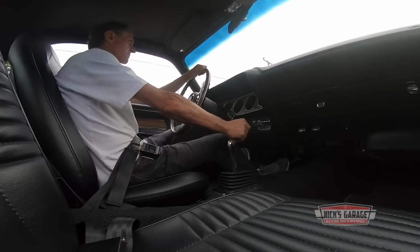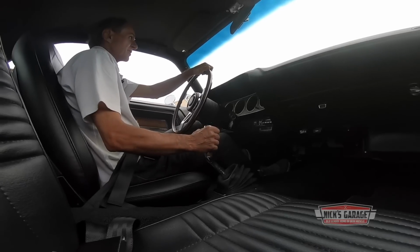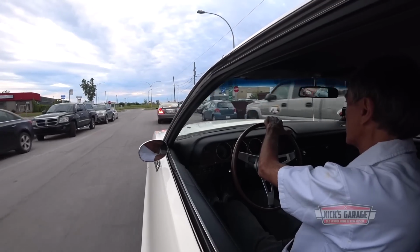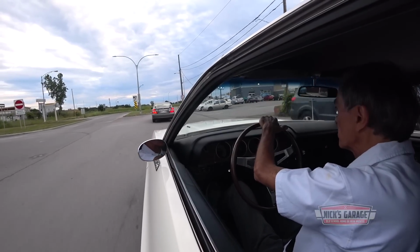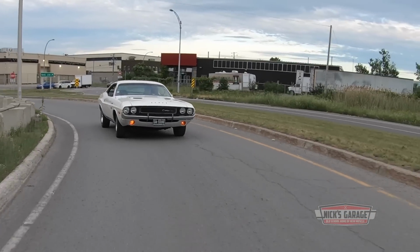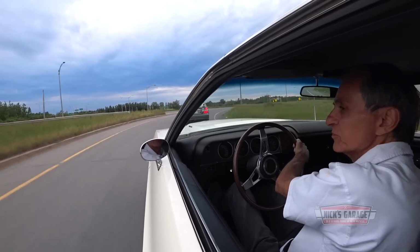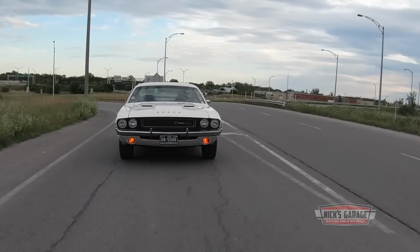Here we go. Oh yeah, this is relaxing. You know, when you've been working all day, and then you say, you know what, you want to relax your nerves or whatever, this is one way to do it. You get into your dream car and take a cruise. Yes, this is awesome. Well, let's go for a little ride, you guys. And here we go.